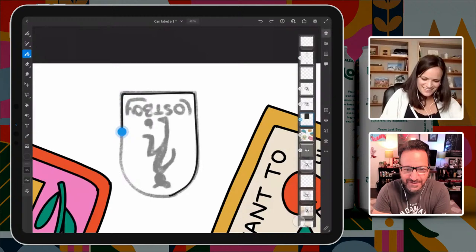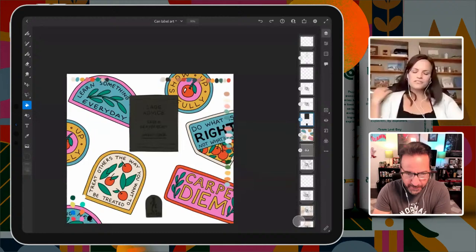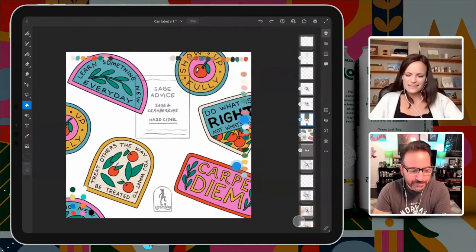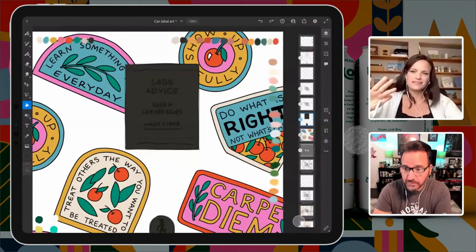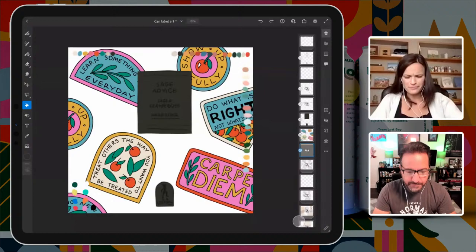So is the logo done, or are you making a fun version of it? This is just a really terrible sketch of the logo here, just a placeholder. Okay, gotcha. I'll do all of this typesetting in Illustrator. This is just playing with colors right now, seeing what's working and what's not working. We're almost done with this and then I'll jump into Illustrator, hopefully in about 2 minutes.